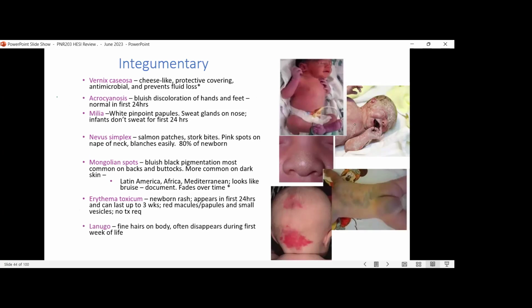And so if you have a premature baby, they have more of this on their body than, say, a term baby. If you have a post-term baby, which is a baby born after 42 weeks, you have very little left because it's all been used up. But this is what helps their skin, and it's a good substance that prevents any kind of fluid loss. And it was a protective covering while they were in water. Remember, they lived in amniotic fluid for like 9 months. And if they didn't have that kind of thick covering, their skin would dry up.